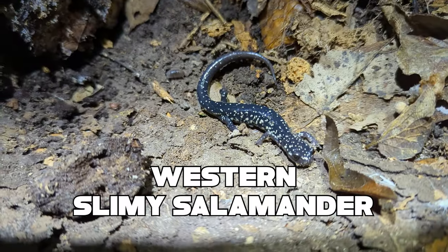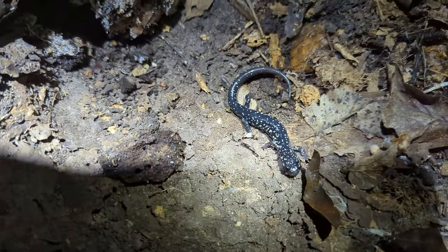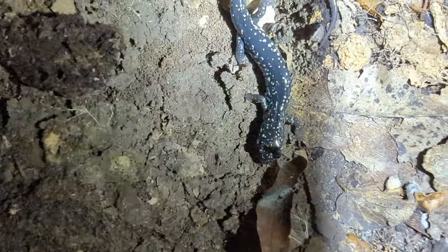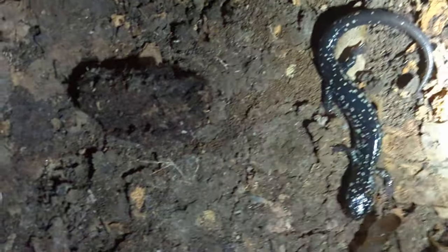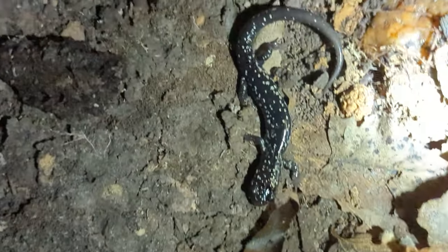Check that out. I know it doesn't look like much, but this is a Western slimy salamander. It is a lifer for me, and one of the species that I was really hoping to find in this area here. And it is a gorgeous one at that. I definitely will take a couple pictures with him and be sure to put his rock back there.